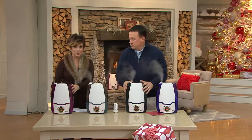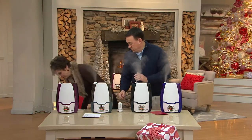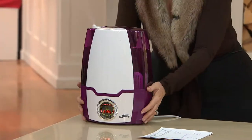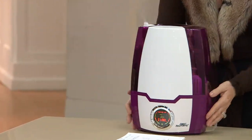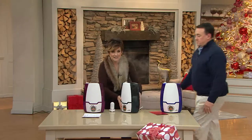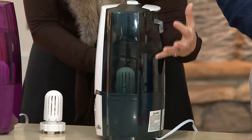Update again. Purple, shipping out immediately. The gray just sold out. I'm very sorry, so I'm going to have to unplug the gray. Yeah, I'll take that from you. Okay. Now, the green is popular, and like I said, I want you to take a look at the green because it's not a Kelly green. It's not an Irish green. It really is, like I said, almost like a dark, dark, dark teal.